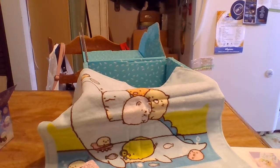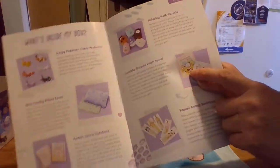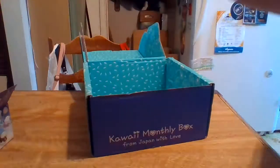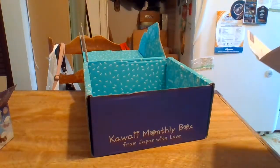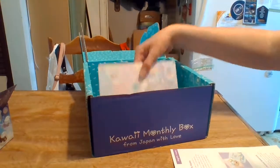This Sumikko Gurashi wash towel is here to make every part of your bedtime routine enjoyable. This towel is 34 centimeters by 36 centimeters in size and comes in 2 possible designs. Which one did you get? The other design is this one right here. So that's that.